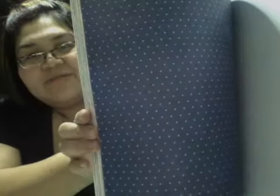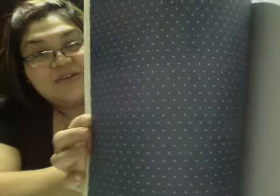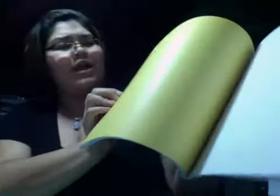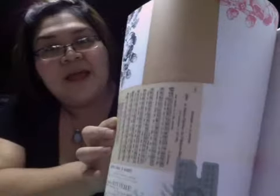Stars. And this has outlines of stars, and it's got, let's see here. That one's really cute. I love that blue. And it's got little turquoise dots. That's really cute. Yellow. Well, that's looking really bright. It's more like a sunshine yellow. The color is off in here. I'm sorry, guys. But I am filming.